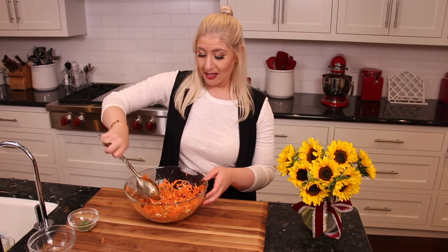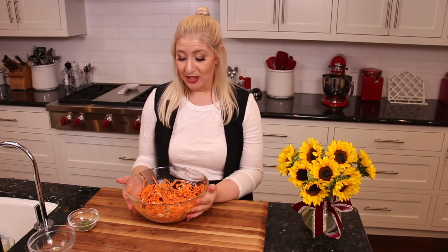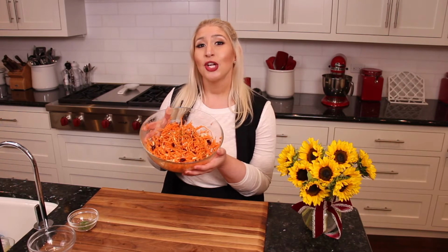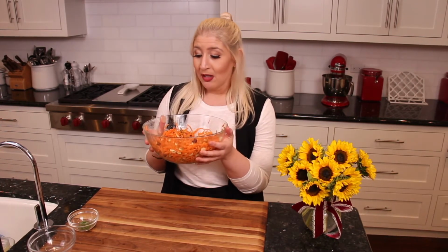And we are done. So it's best to cover it and put it in the fridge for about 2 hours or overnight so all the flavors really come together and make it really delicious. So this is perfect to make ahead of time the night before Thanksgiving. Throw it in your fridge, pop it on out, and you'll be a superstar. I promise you, if you bring this, you're gonna be the star of the show, and it is so good.